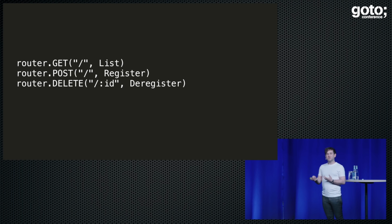You can spin up an HTTP server literally in a few lines of code. There are some really good routing libraries, and you can just register your functions straight away.